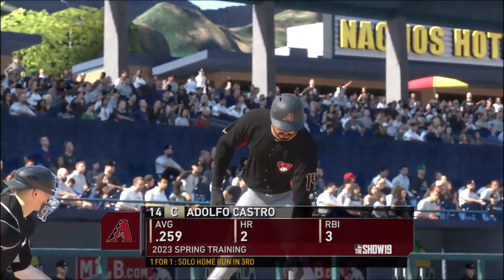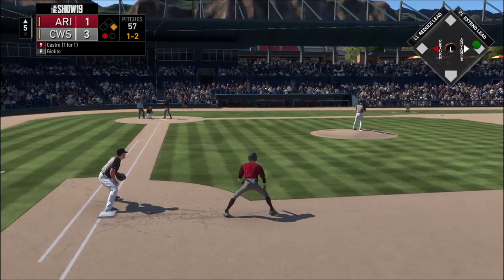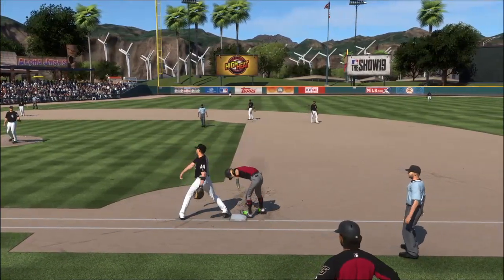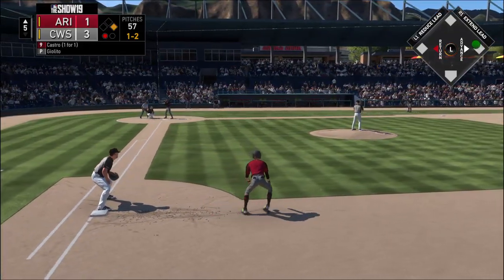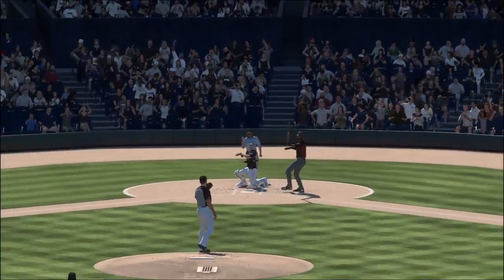Stepping in, Adolfo Castro. He went deep in his first at-bat. We'll see what he's got in store for us here. Throw over to the bag, and a dive, but he's back in. The 1-2 is swung on and missed. He got him.